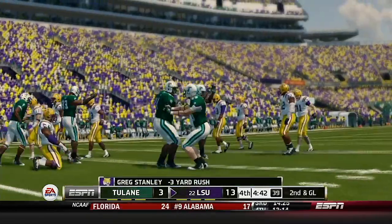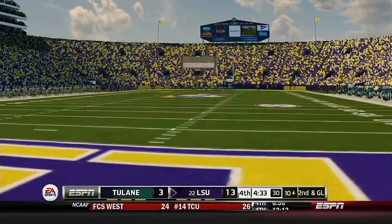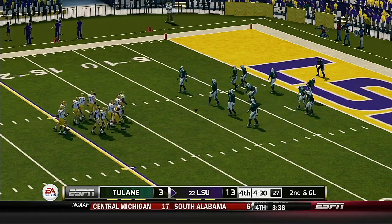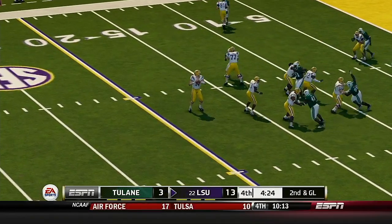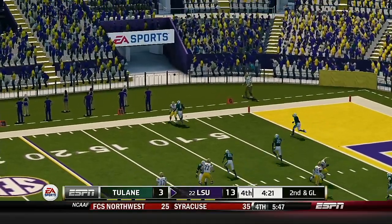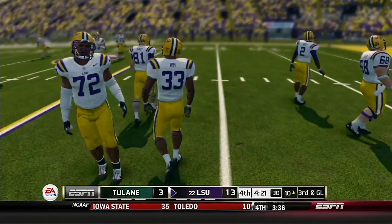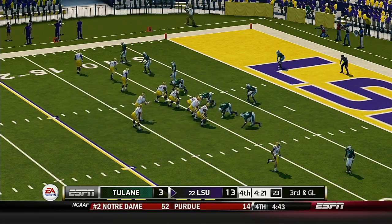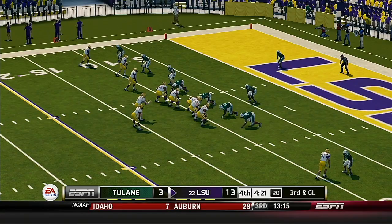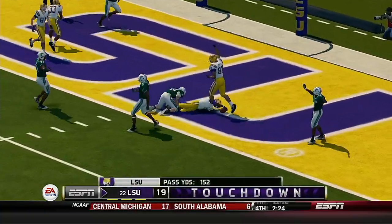Knock him down for a loss. Loss of 4 yards on the play. That brings him second and goal. From the 10-yard line, second down. And he throws it away. This is the 14th play of this drive. Throws to the receiver, got it for the touchdown.